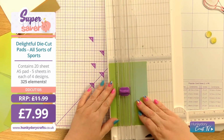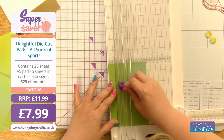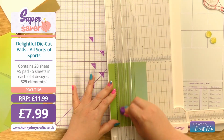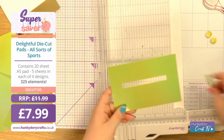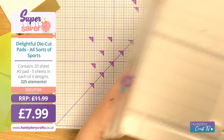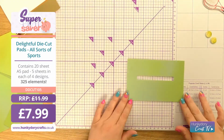So again, this is where your trimmer is so handy, because you can see exactly where you're cutting. You're going to get that beautiful neat line, and you're going to get that perfect rectangle cut out of the card. No dies needed here.